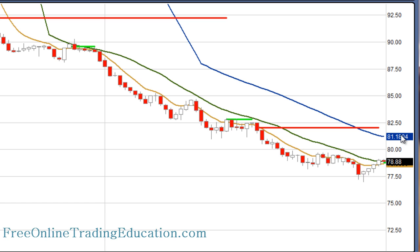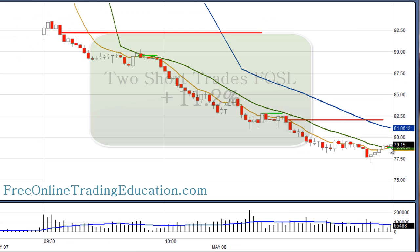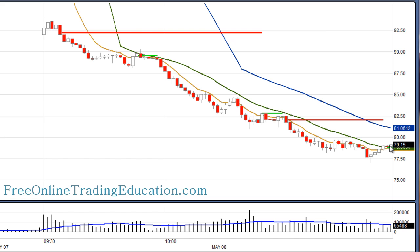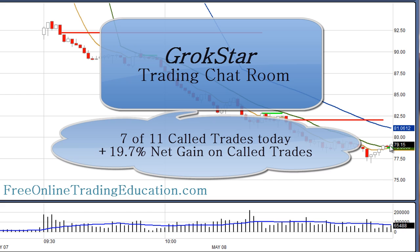Well, so between these two trades, let's see if we can even see them. Look at this. Oh, there we go. From here all the way down to here, scaling in and out, it was for 11.2%. These are just 2 of 11 trades that we had this morning in the Grok room, for a total of 19.7% on our called trades today.